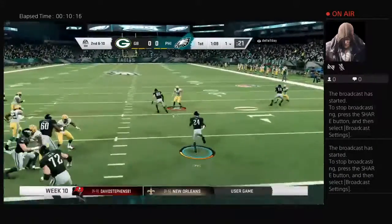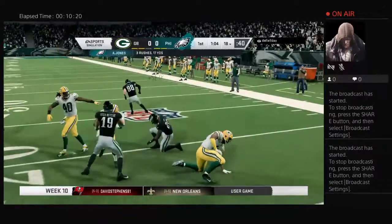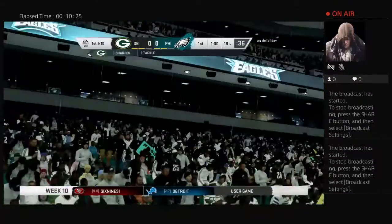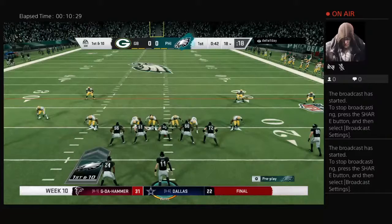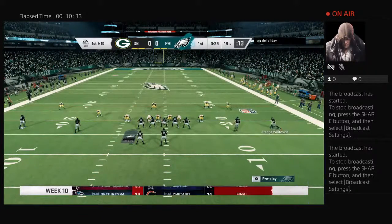On second down, it's Jones. And they'll get him down up past the 15-yard line. 17 yards and a first down for Philly. After the run by Jones, here's 1st and 10. First and 10 at the 18-yard line.